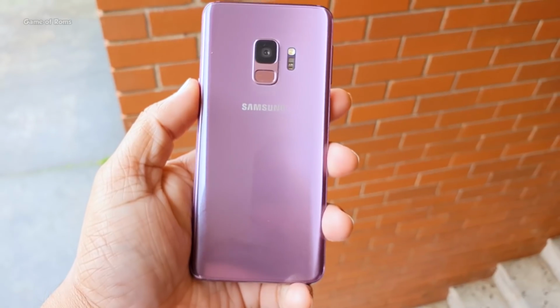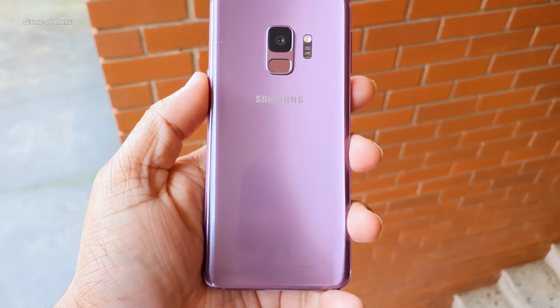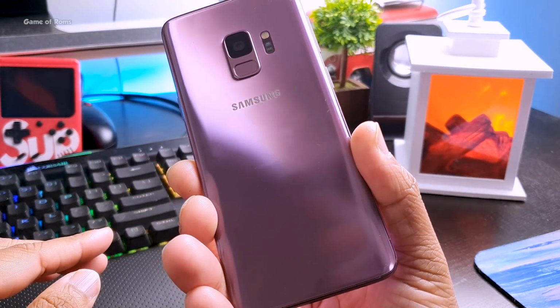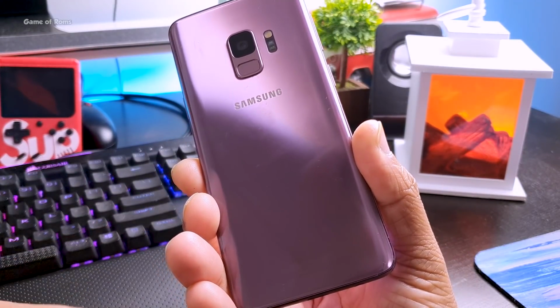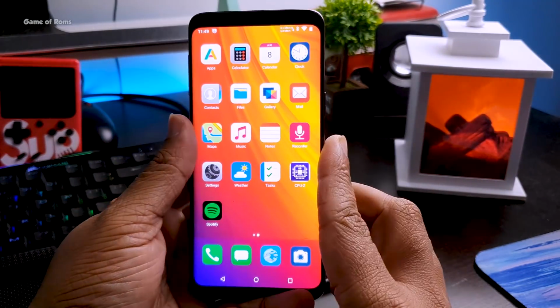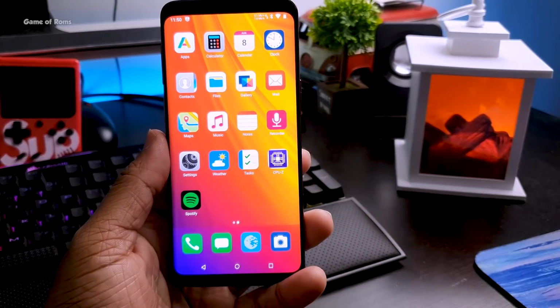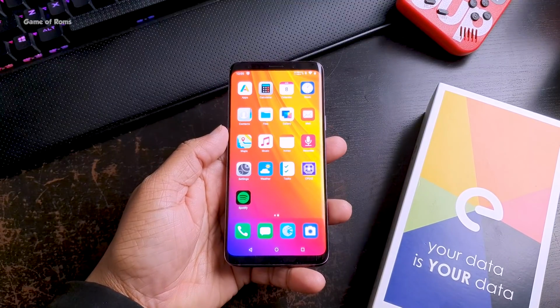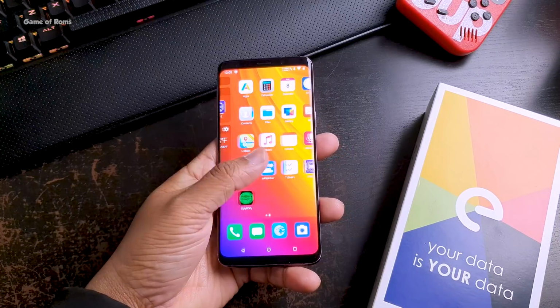So this Samsung S9 is refurbished and is the Exynos version, not the Snapdragon one, and I personally checked it's running TWRP recovery. It means this EOS is installed via TWRP recovery. So when you buy this phone from them, and if you don't like this OS, you can always go to TWRP and change your Android custom ROM.